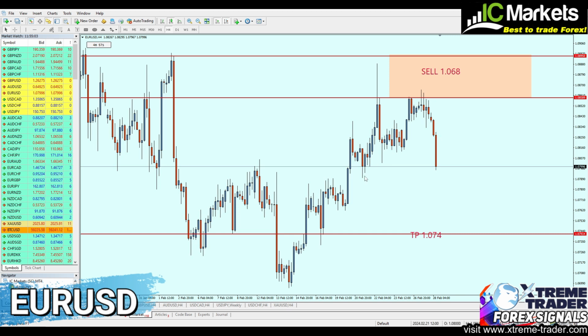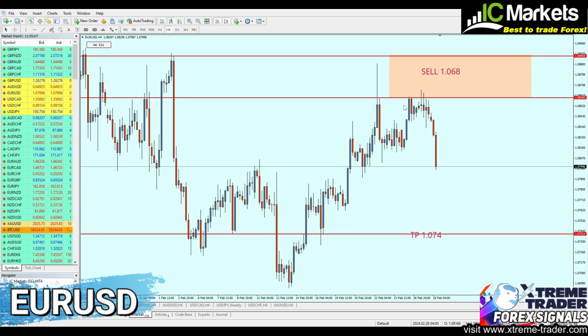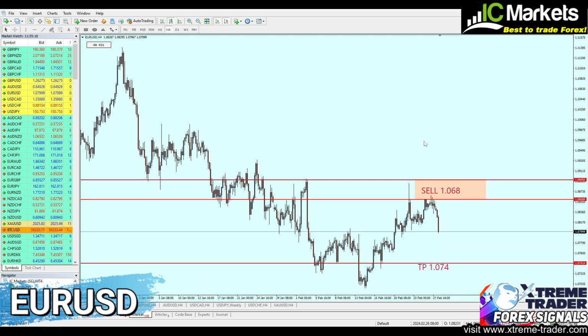And as usual, we will start with the EURUSD. As you can see, this is my signal for the EURUSD, and it has been activated and is running so far at almost 60 pips of profit. It was a perfect and fantastic signal, and again, I wish you guys have taken this signal and are enjoying the profits with the Xtreme Trader team.